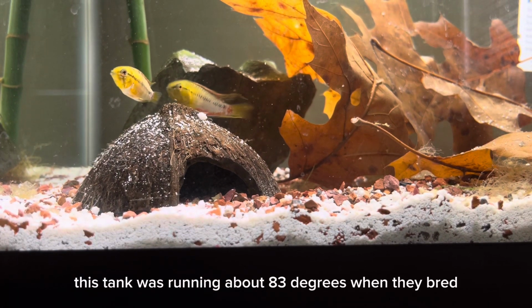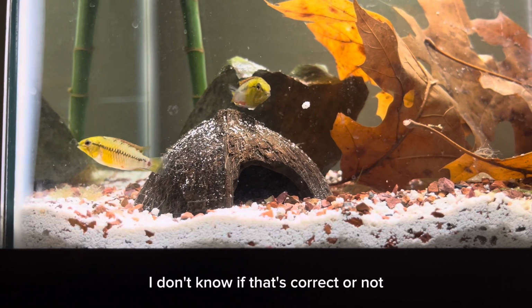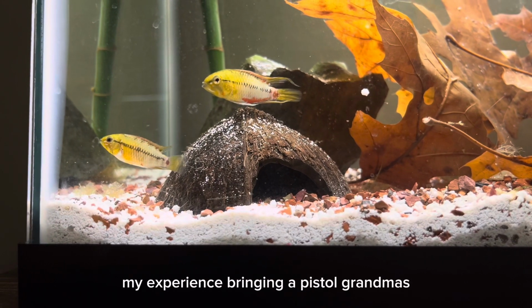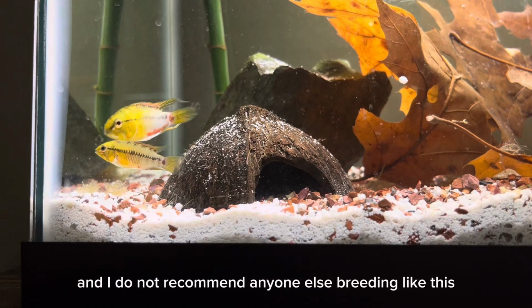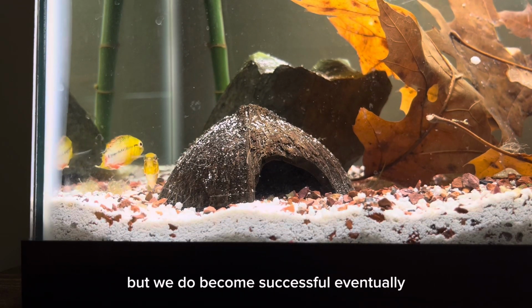This tank was running about 83 degrees when they bred, but as you'll see later, I don't know if that's correct or not. This video is going to document my experience breeding Apistogrammas, and I do not recommend anyone else breeding like this because, as you will see, I fail multiple times, but we do become successful eventually.